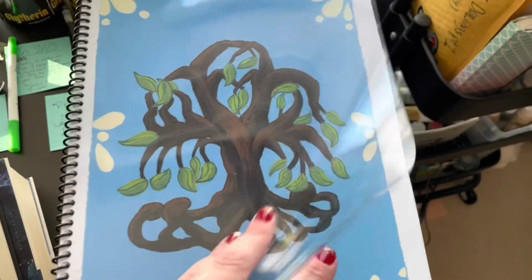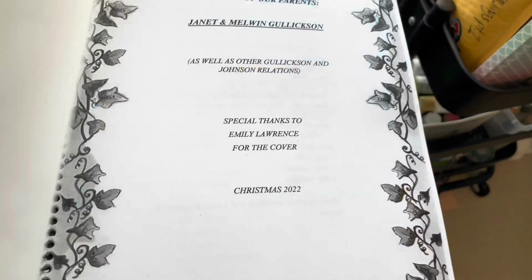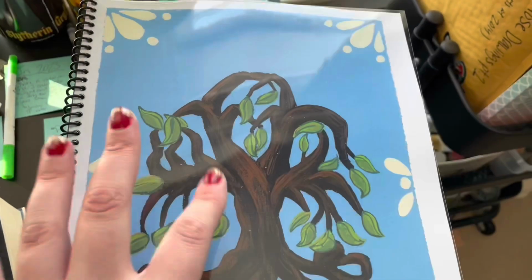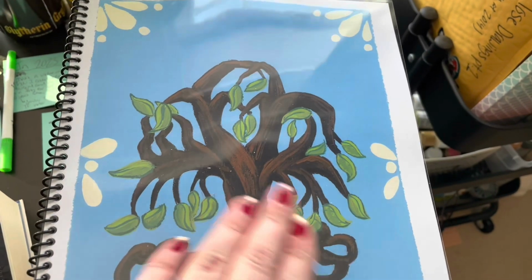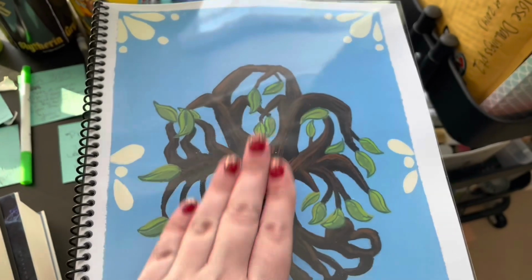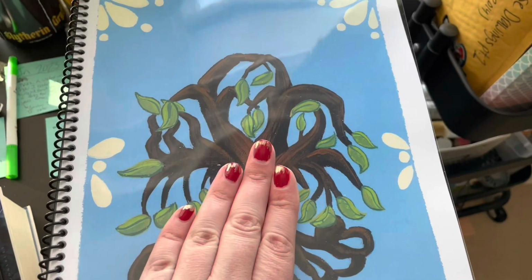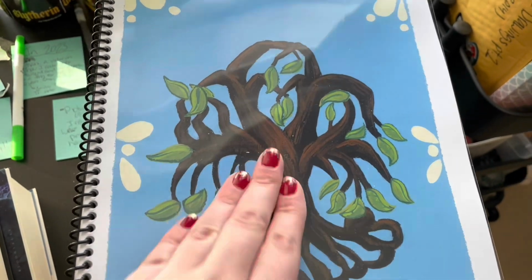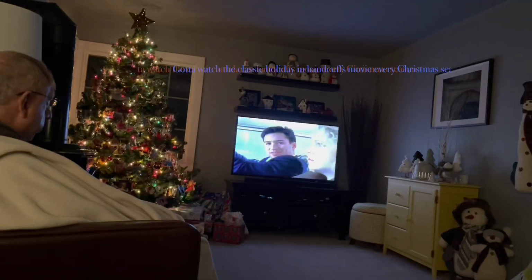So technically it's my first acknowledgement in an actual printed book. It's kind of a big deal for me, and even though it's only a family thing, this is something I'm going to treasure and that future generations are going to have. They're going to see this, and it's just a really cool thing that really makes me happy.